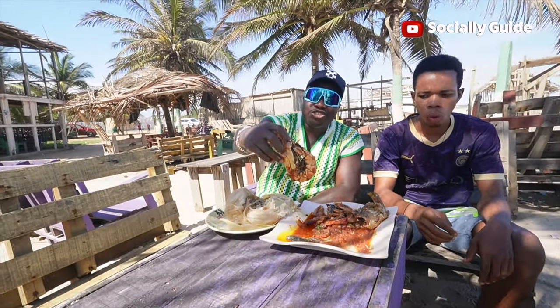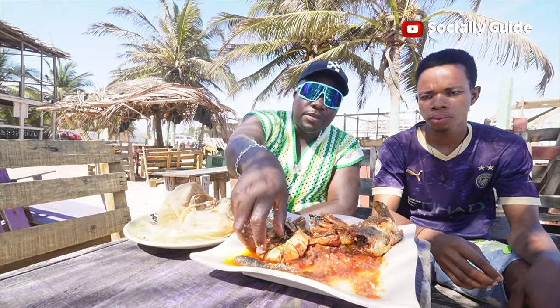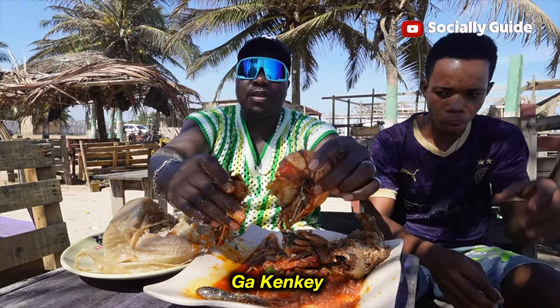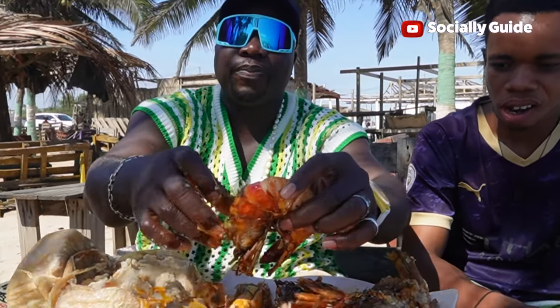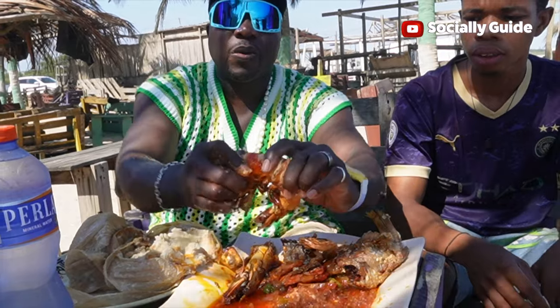Look at the size of these shrimps. This is straight from the sea. This one is fried. I need to bite it. Look at the meat. Wow. That's it. Wow.